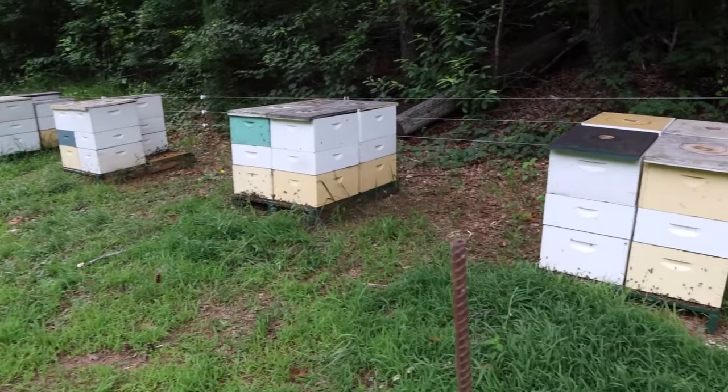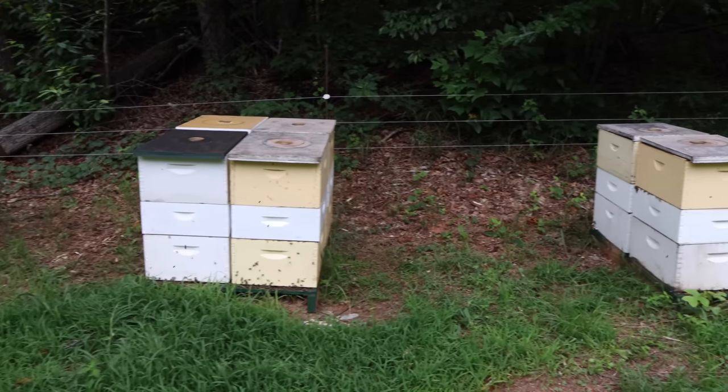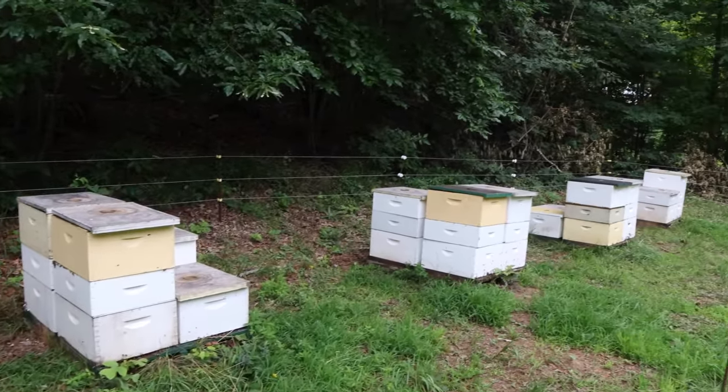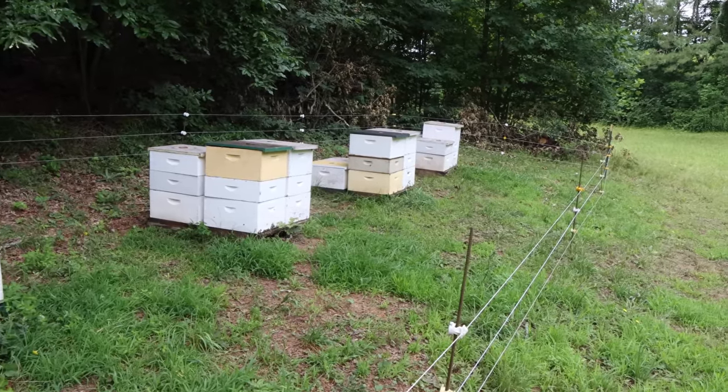Pretty good yard of bees. Have a few restarts here. You can see a couple with no supers. Those would have been duds a while back, which we've restarted to fill the spots. They'll be good colonies for winter, of course.